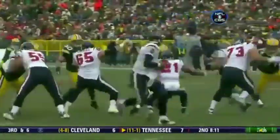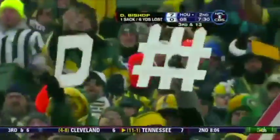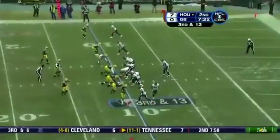And he drops back. You see the play fake. As soon as he sets up, he's ducking. Bishop's in there. I'll tell you what, Bishop's having a great game, Gus, here in the early going. He's playing lights out. Third down and 13 at the 10-yard line. They need to go to the 24 for a first down.